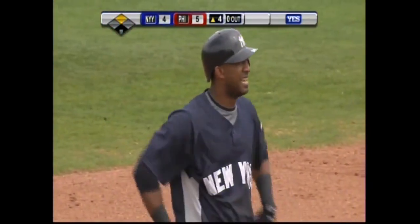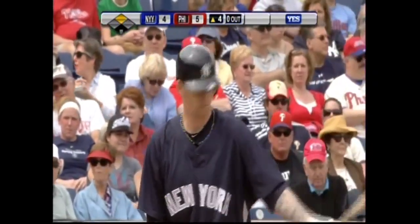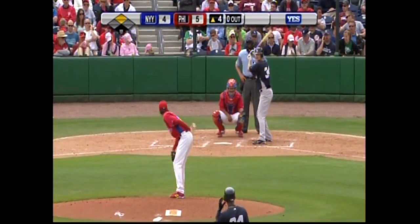Now, Robbie Thompson, the third base coach, just had a discussion with A.J. Burnett. Remember, there's nobody out and a man on second. Now, this would call for a bunt, but this is something that A.J. Burnett has not practiced this spring. Let's see what he actually does here. The Phillies are looking for the bunt on the corners.